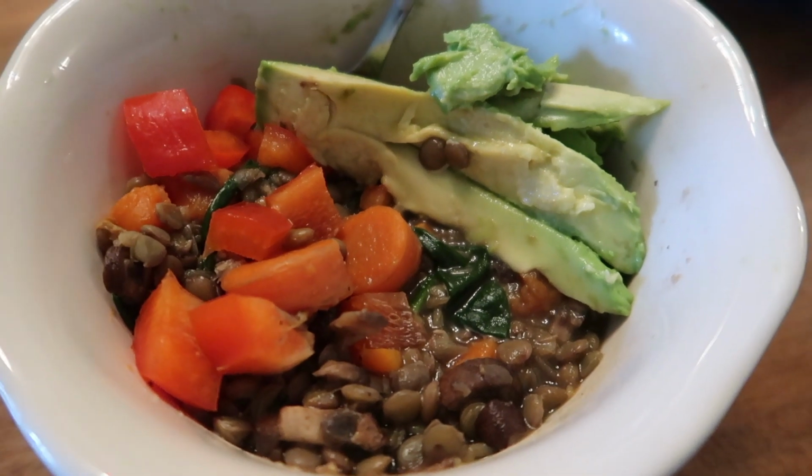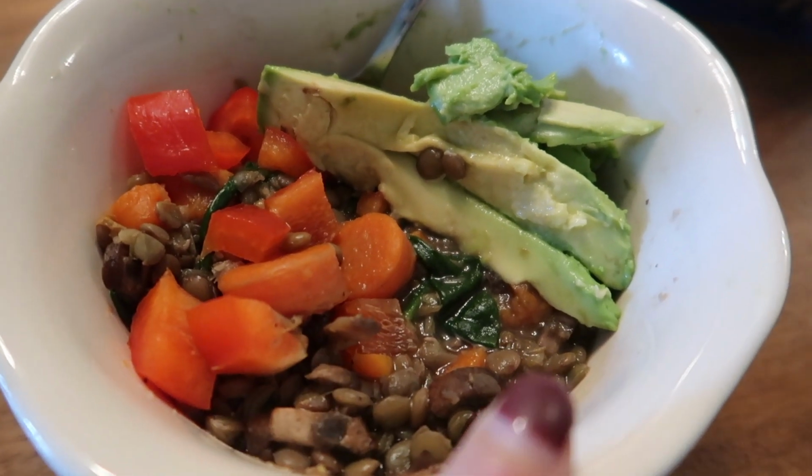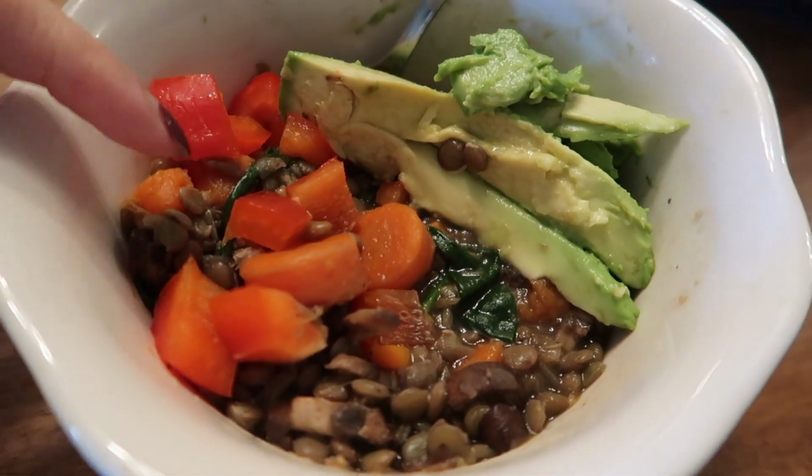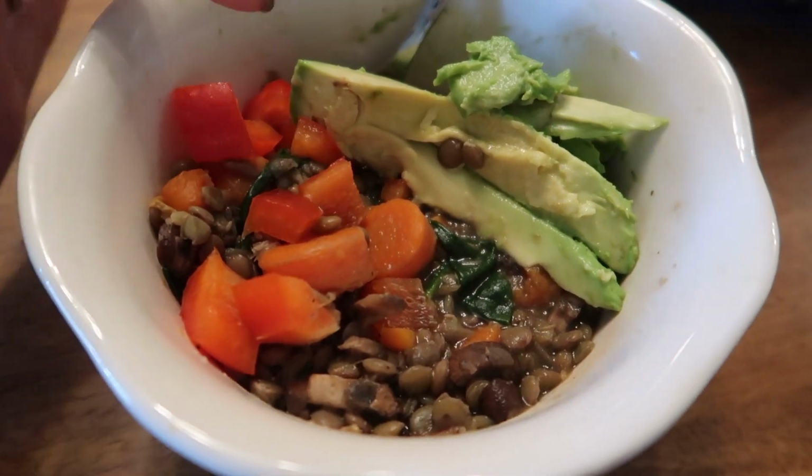So the lentil soup itself has mushrooms, carrots, and spinach in it, as well as a little bit of chopped onion. And then I garnished it with some of that red bell pepper that I had this morning and some more avocado. I personally love lentils because they're really nutritionally dense, a lot of good protein there. They're really quick to make, so they're a very fast cooking legume, and they're very cost effective as well.